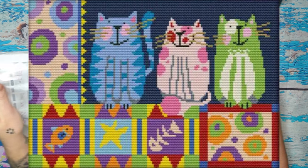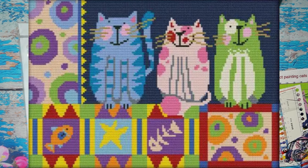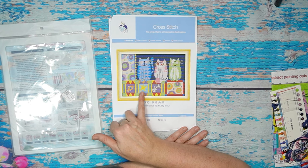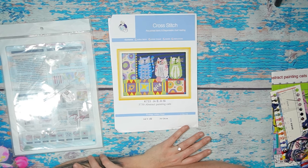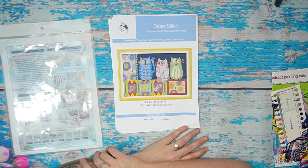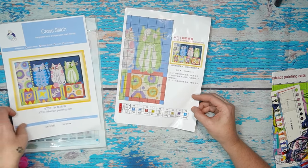All right, so we got another cat one. You were looking at it. I do not think there'll be backstitching. This is small and cute, so let's have a look. Front page, beautiful, beautiful picture. It looks very catful, colorful, but it suits it. There's a fishy and a star and a bone, a visgraat. I don't know what's the English. It's the bones of a fish. All right, so it is a product code, name and number. And it says Abstract Painting Cats, 14 count, 2 strands, 34 by 26 centimeters.